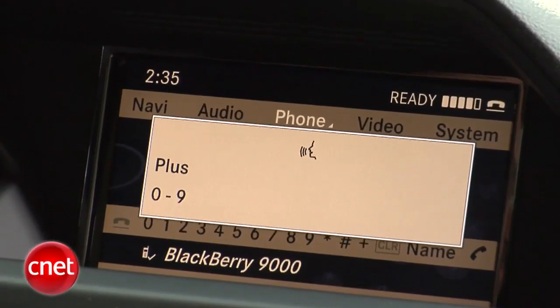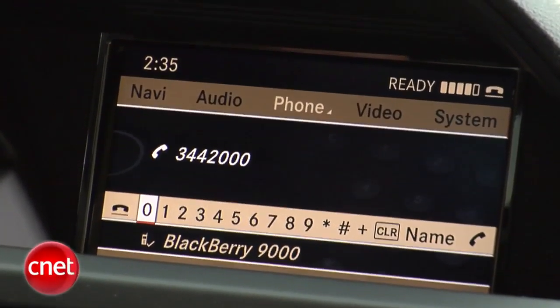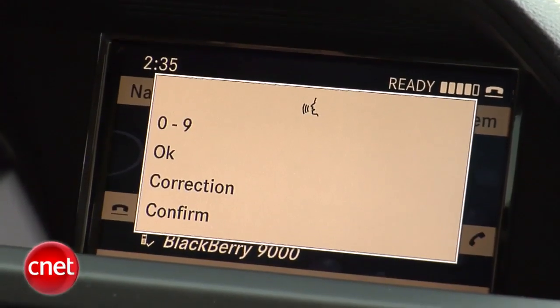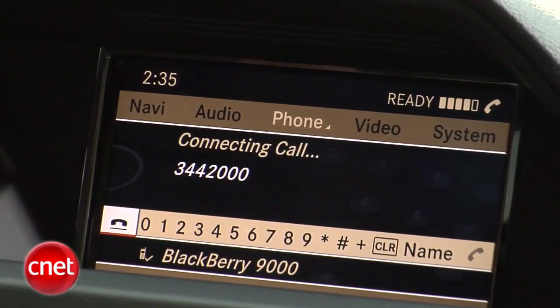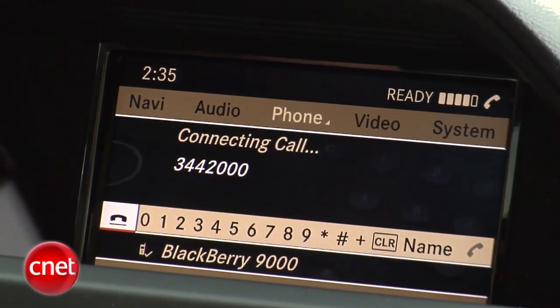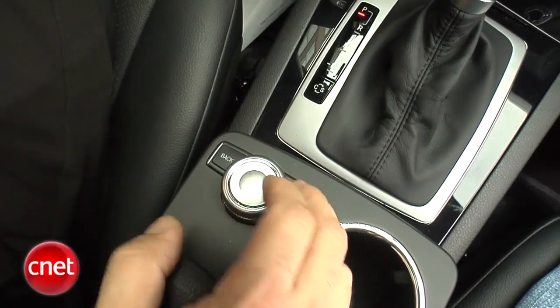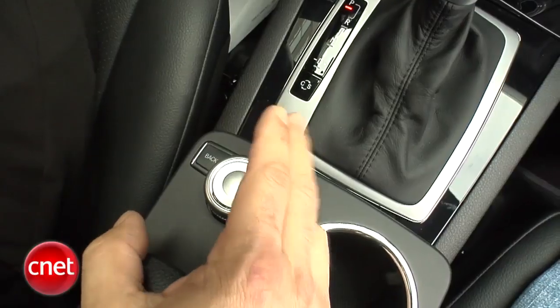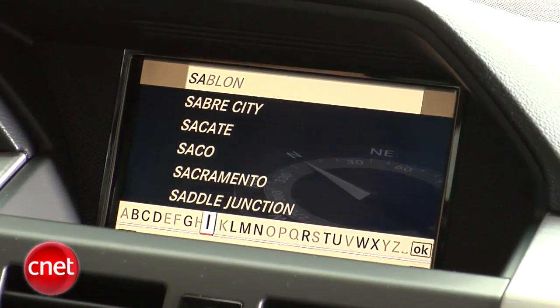344-2000. Okay. Dialing. Notice I have to use somewhat stilted language. I couldn't have said 344-2000. It didn't get that. I had to spell it out number by number, but not bad. And we also have the familiar Mercedes click and turn interface as part of Command, in case you don't want to use the voice control and just want to punch those numbers in.